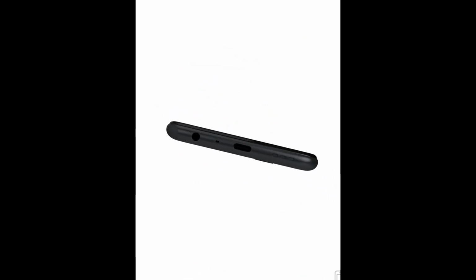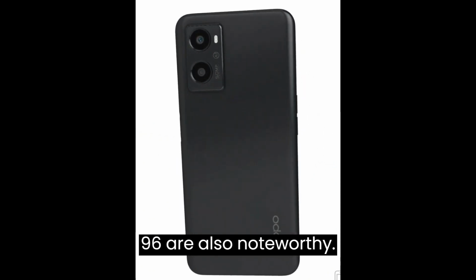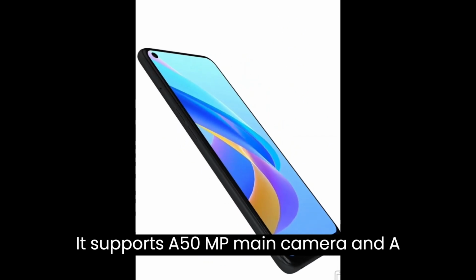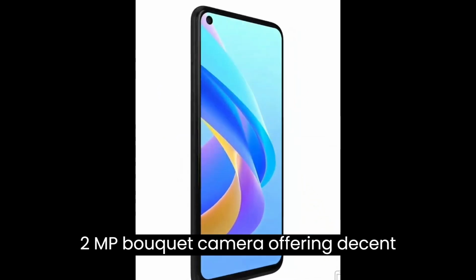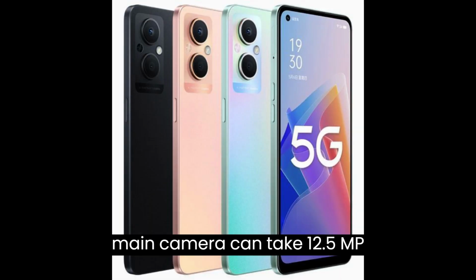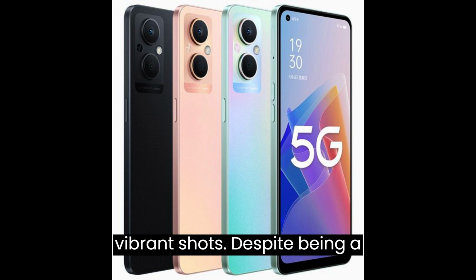The camera capabilities of the OPPO A96 are also noteworthy. It sports a 50MP main camera and a 2MP bokeh camera, offering decent picture and video quality. The main camera can take 12.5MP photos by default, capturing detailed and vibrant shots.